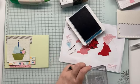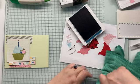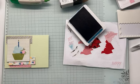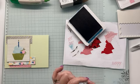Let's just do a bit of cleanup first, hey? Just get that ink off the block. Whoops.